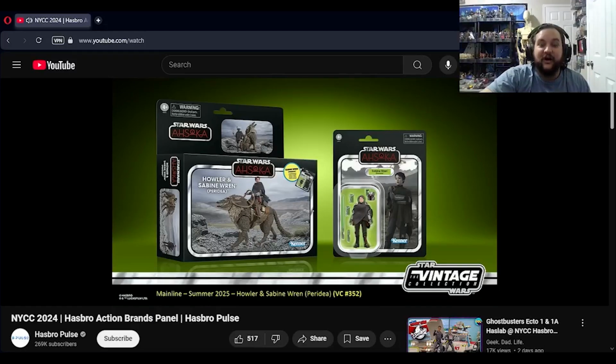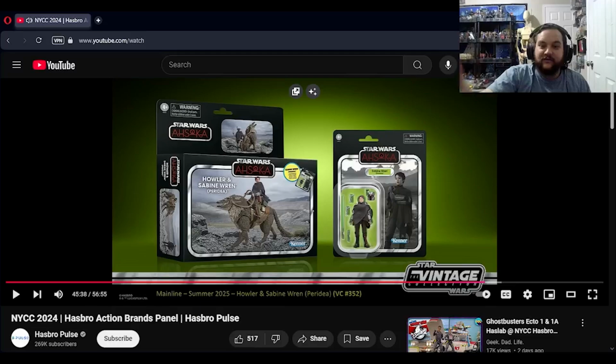Yeah, that looks good. Okay. So we really thought about all the great scenes that we saw in the show to build out. Okay, so her being mainline opens the opportunity for maybe Shin to be released as a regular single carded release and then do an exclusive release of Shin with her howler. Maybe also the same could happen for Baylan.